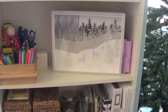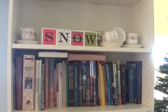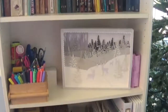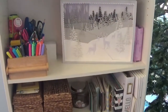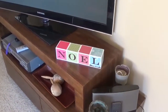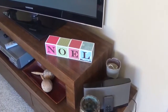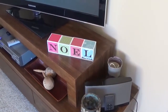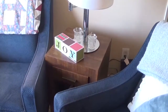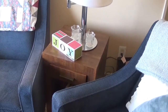For now, I added my little reindeer wonderland onto my bookshelf, and I added the word snow up there. I'm not entirely satisfied with this yet, but that's what is at this moment. I added the Noel blocks here underneath the TV. They're low profile, and previously I never had anything over here. I currently have the Joy blocks over here, but I think maybe I might move.